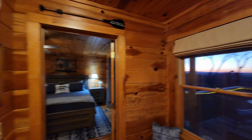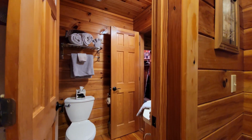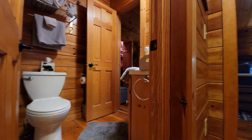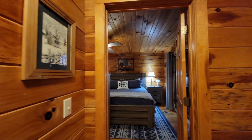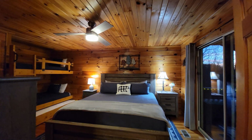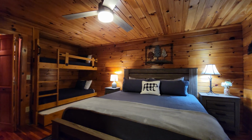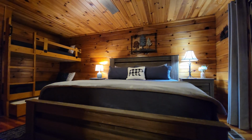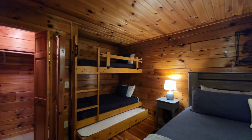Off of the hall, you have the secondary bathroom. And this bathroom does have a tub shower combination, which we'll see here in just a little bit. But let's step into the secondary bedroom. And I did mention that this is being used as a short-term rental. So they built in the built-in bunk beds that you see there on the left. And there's a pull-out mattress on the bottom, which means that this room could effectively sleep 5 people.